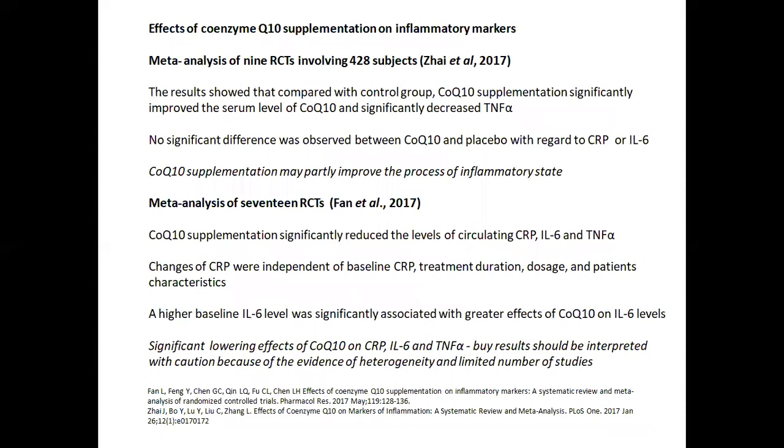Evidence for CoQ10 interventions is very promising. There have been a couple of really nice meta-analyses published over the last couple of years. Obviously, with issues with study design and methodology, we have to be a little bit careful how we interpret some of the studies that are coming out.